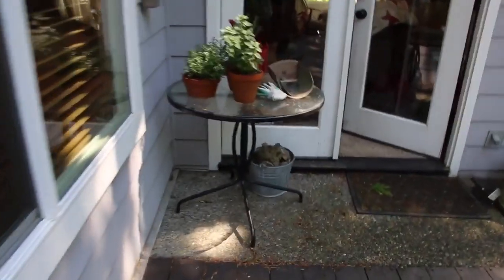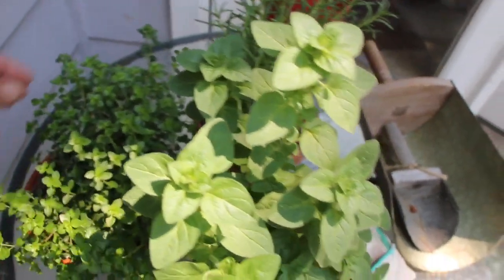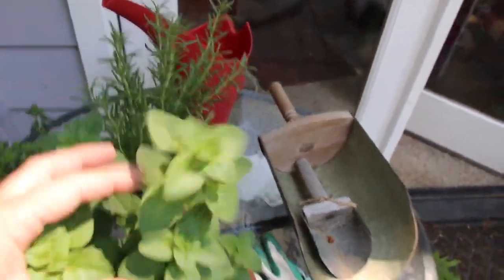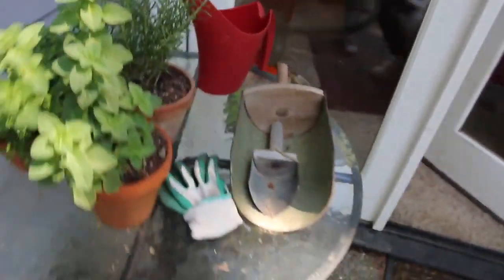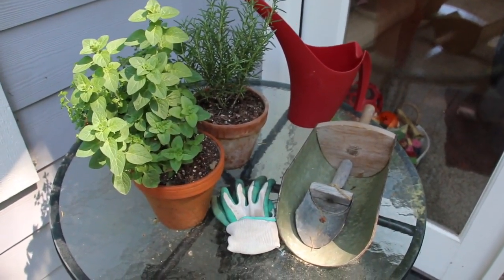And I'm going to go around the corner here, and this is where I've got just some little pots of different herbs. This one's called thyme, and this one's called rosemary. This one's more oregano, and so I've got some gardening tools just ready to go in case I want to do a little bit of gardening.